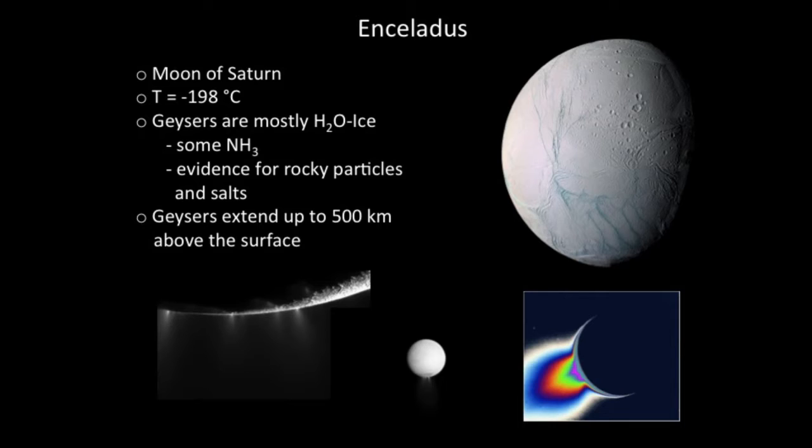And so it's a moon of Saturn. It's a little warmer than Triton, negative 198 degrees Celsius on the surface. And we saw these spectacular things when we looked at them. We saw these geysers erupting from the South Pole. And these geysers are mostly water ice. There's some ammonia in there. There's evidence for rocky particles and salts. And these geysers extend way out into space, up to 500 kilometers off the surface of tiny Enceladus.